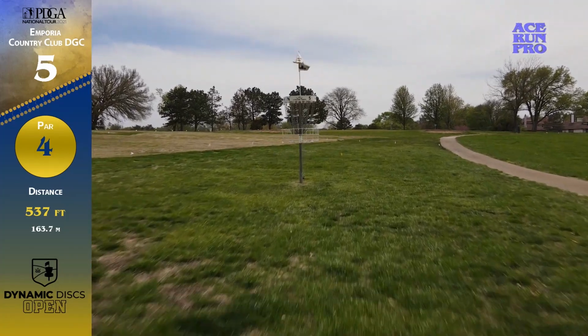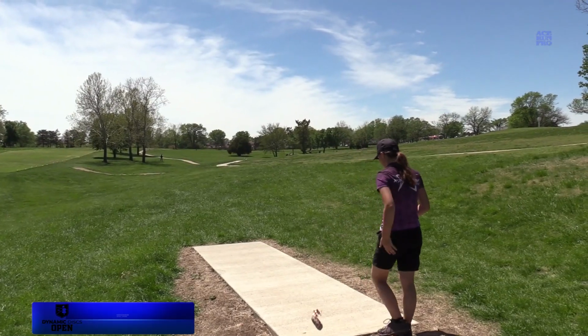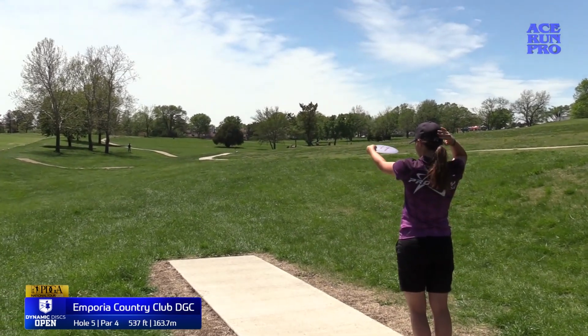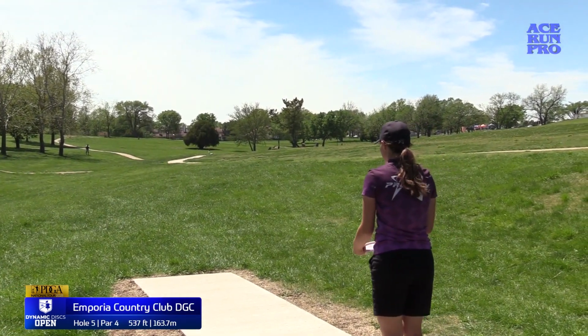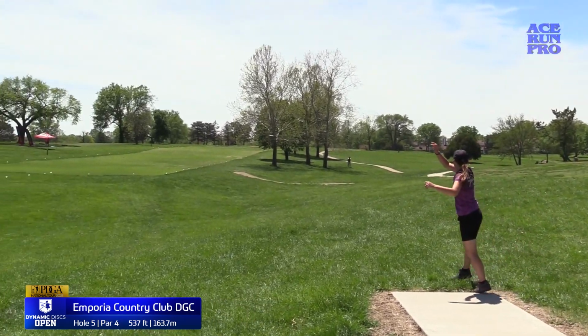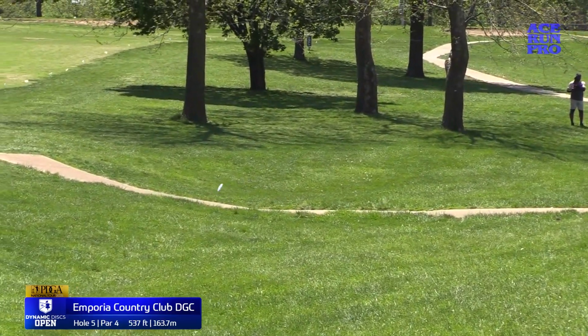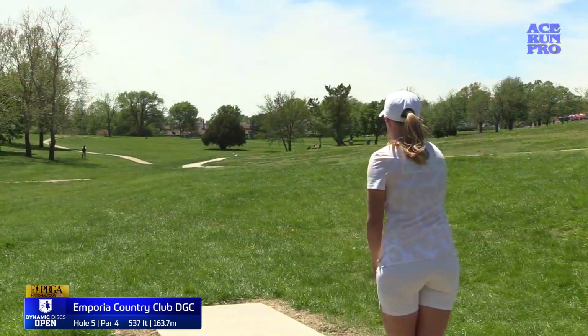Yeah, it's a pretty tricky green. A lot of us are just trying to throw it down into the opening right before those trees and then just try to get a shot to the basket. Yeah, you don't really know what you're working with until you get up and see where your drive landed. Heather's ripping just a straight hyzer. She gets over that sidewalk.